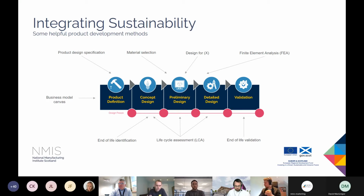I feel that in order to make this circular economy transition, design for X approaches such as design for remake and design for disassembly need to be considered at the same level of importance as design for manufacture and design for assembly, and we should try and consider them as early on in the process as possible.